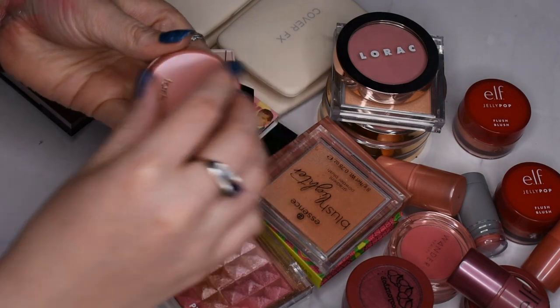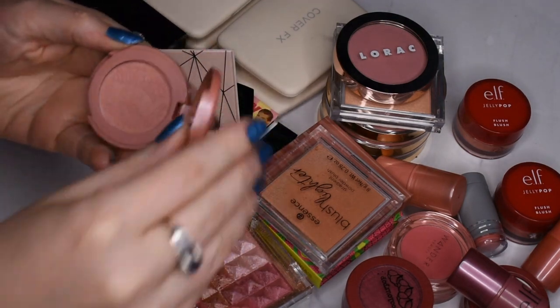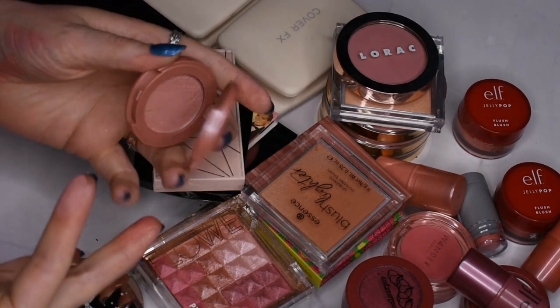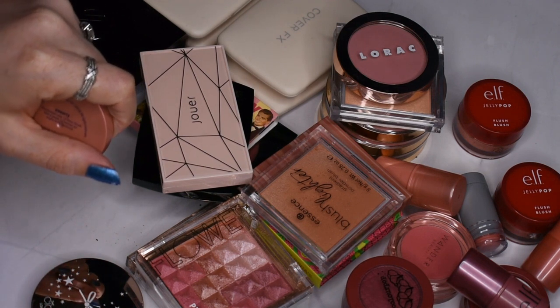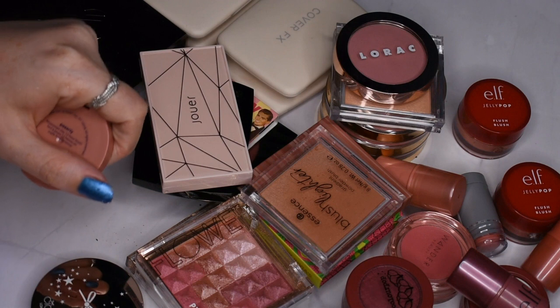I have this Tarte blush, which is the shade Party. And it's, again, a really soft, nude kind of blush. I feel like I have the e.l.f. one, so do I need the Tarte one as well?